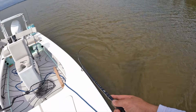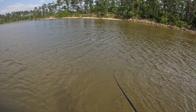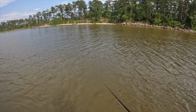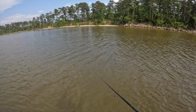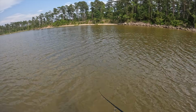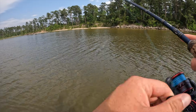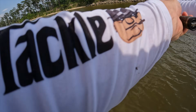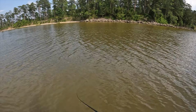I think I'm getting... Ooh, no. I thought I saw him. I actually like almost sight fished that fish. I saw him moving. I saw him moving behind the bait. He was behind the bait. As I was working that bait, I watched him.